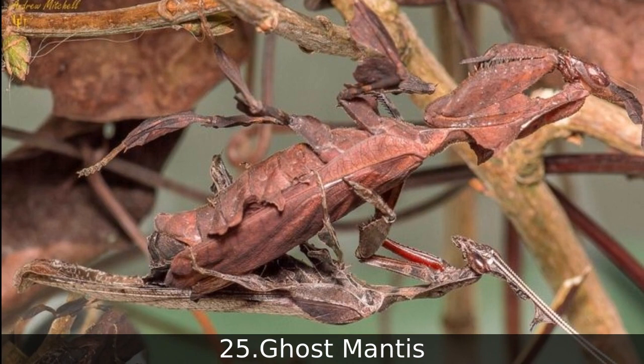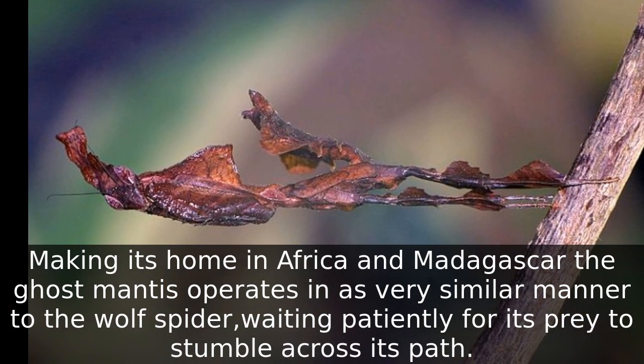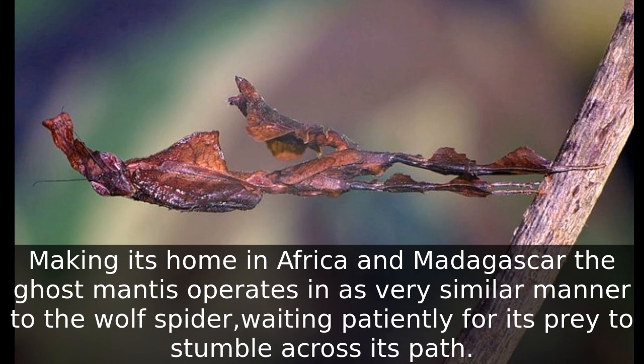Ghost mantis. Making its home in Africa and Madagascar, the ghost mantis operates in a very similar manner to the wolf spider, waiting patiently for its prey to stumble across its path.